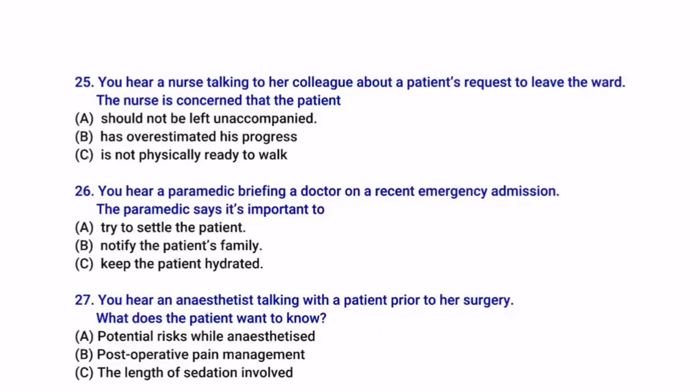In this part of the test, you'll hear 6 different extracts. In each extract, you'll hear people talking in a different healthcare setting. For questions 25 to 30, choose the answer A, B, or C, which fits best according to what you hear. You'll have time to read each question before you listen. Complete your answers as you listen.